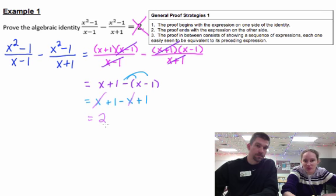That's our end step. The stuff in the middle is the work. And notice how because you're studying math, you should reasonably be able to look back at this and say, I can see how we got to each step. That is correct.